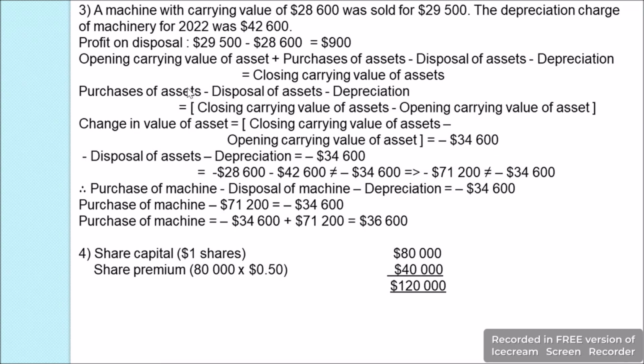$34,600. So if we don't have any purchases, this will be minus disposal of asset minus depreciation, because both of these will lead to a reduction in the value of machinery, should be equal to minus $34,600. That is, this should be the decrease in the value of machinery which was given. However, this decrease, that is minus 28,600 minus 42,600, which will be equal to minus 71,200, is not equal to minus 34,600. So that means we have purchases.